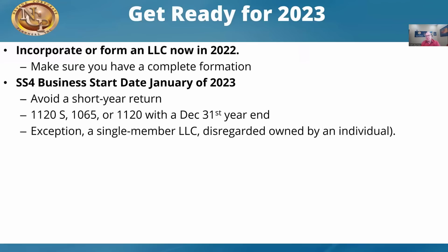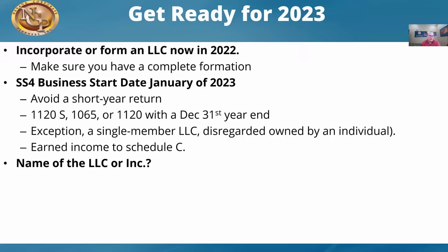The exception here, of course, is if you have a single member LLC disregarded, owned by an individual. Whether you form the entity now, and let's say you're already going to be filing Schedule C, and you're going to have some expenses and maybe some income by the end of the year, if we do it now, it's still going to flow through to Schedule C. Now, if you didn't have any Schedule C and you were a W-2 employee and you didn't want to file an additional Schedule C, you'll want the start date to be 2023 also, unless there's some compelling end of the year reasons. The income on Schedule C will be taxed as earned income. It'll be subject to the 15.3% self-employment tax.